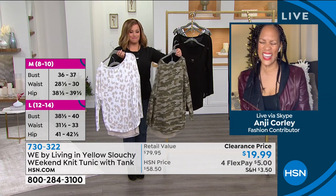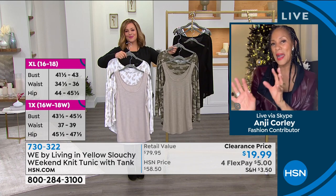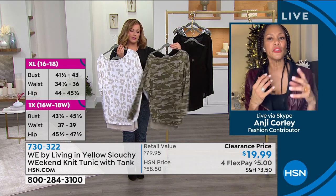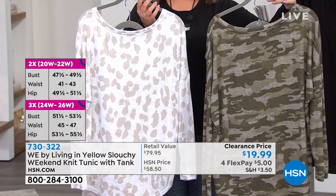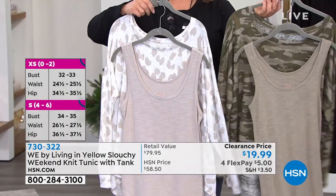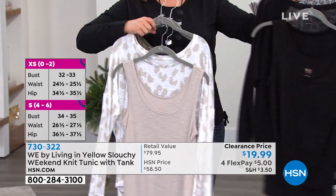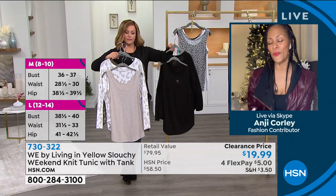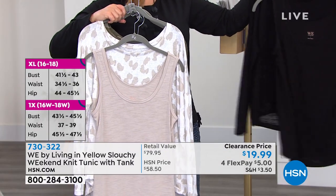That high-low gives us some fun. That high-low, a little bit longer in the back, covers the derriere, so you've got your modesty there. But from your jeans, from your jeggings, the DD2s that we have coming up, which are fabulous, I totally agree, you've got a top that goes with you everywhere, that is easy, that's youthful at the same time. The prints are great. You've got the solid tank that comes along with it. You've really got everything you need in one item and a crazy deal today.